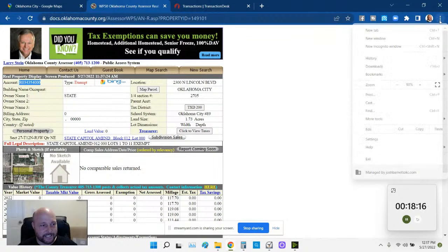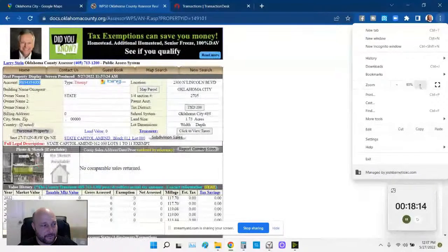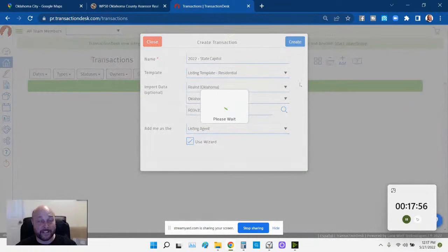See that where it says tax ID? Let me zoom in a little bit for you. Oops, not out. I meant in. So right here at the top left is where you find your tax ID. So highlight that, Control C if you're on a Windows PC. Don't know if you're on a Mac. And of course, I'm the listing agent for the Oklahoma State Capitol. So go ahead and click Create, and it's going to auto-populate a lot of the information for you already.